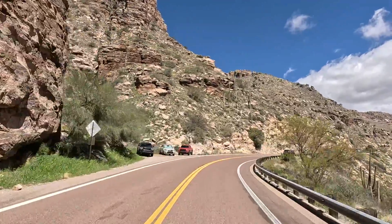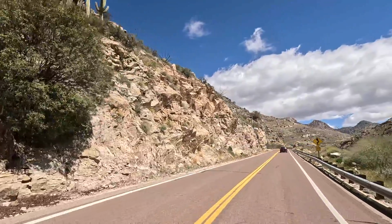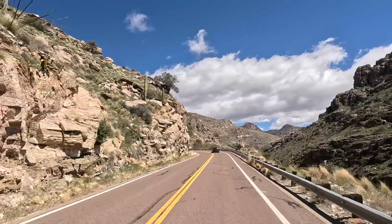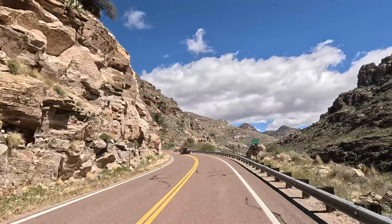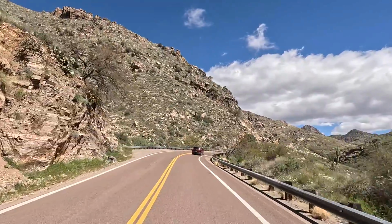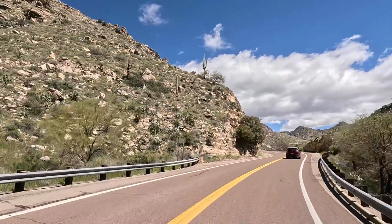There's some cars. Another trail. The trailhead there. I could imagine riding up here on a motorcycle. That would be great, wouldn't it? So right here, we're at 4,000 feet elevation. So we've gone up about 1,500 feet, and it's only been a couple of miles, really.